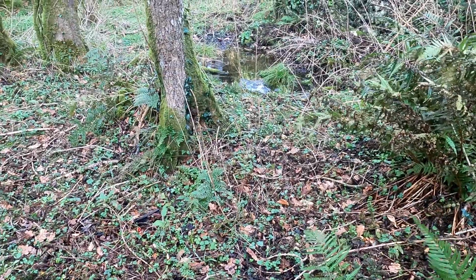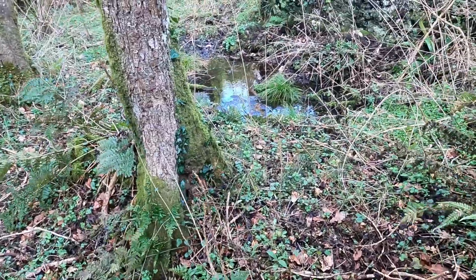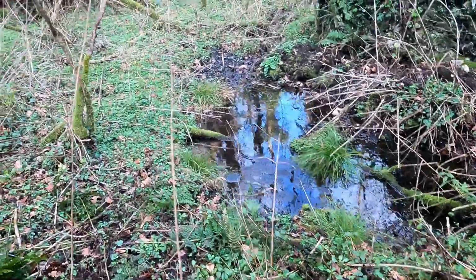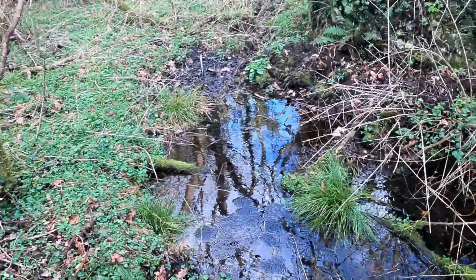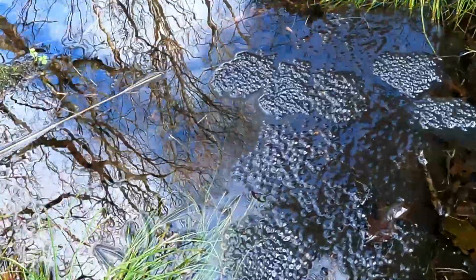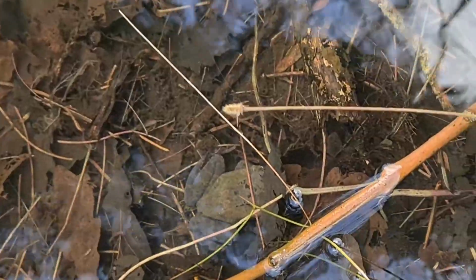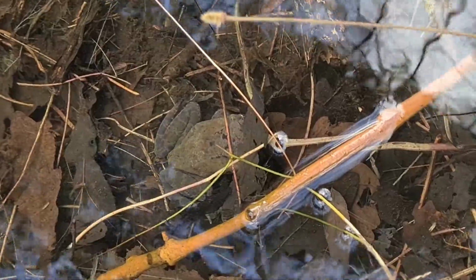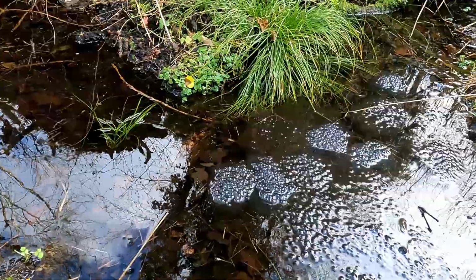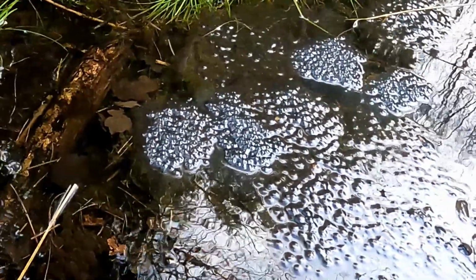Now as I was walking past, I saw all of these little ripples in this pool, and I wonder what's causing that. So let's have a look. Look at the frog spawn. Here's something to look out for in spring. And there's the froglet. And this is just fantastic. And I really hope that this pool doesn't dry out too much and that this spawn survives. And good luck to you, little frog.